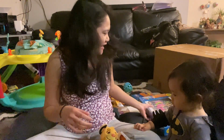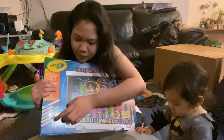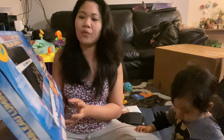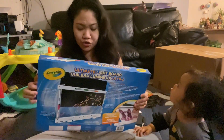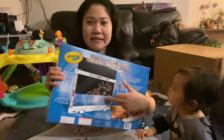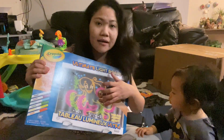Next one is the ultimate light board using 6 pens, I think. Yeah, 1, 2, 3, 4, 5, 6 pens. So she can draw what she wants to draw. Like this one. It's an elephant. Then this one is an octopus.